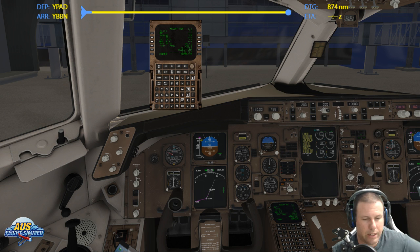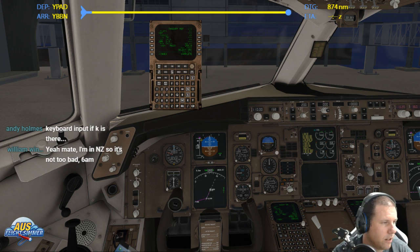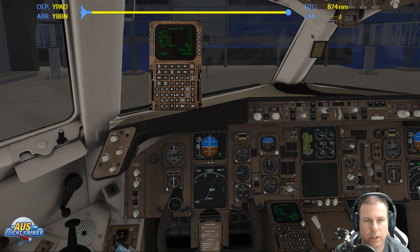We'll do a flight plan. YPAD to YBBN. Cruising at 36,000. What's the temperature? Briefing. 12 degrees Celsius because it's cold. It's giving me the reading for night time. That makes sense. We'll just go 12. We'll go flaps 5.